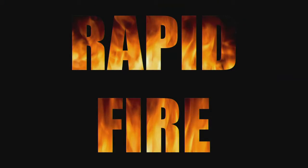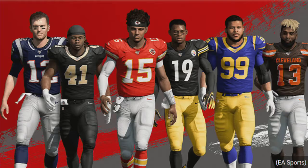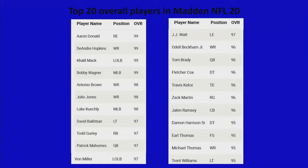Since we're on it, let's start with Madden 20. Madden 20 ratings came out, and they posted the top 20 overall. Some notable names: Aaron Donald 99, DeAndre Hopkins 99, Patrick Mahomes 97, J.J. Watt 97, Tom Brady 96. Yes, he's under Patrick Mahomes. I know a lot of people were like, what is going on? Jalen Ramsey 96, Trent Williams of the Redskins 95, Earl Thomas 95. What are some rankings you're scratching your head about, and what are some where you're like, yeah, you're on point?